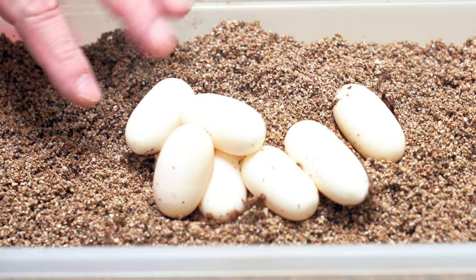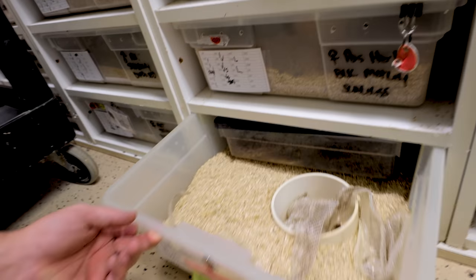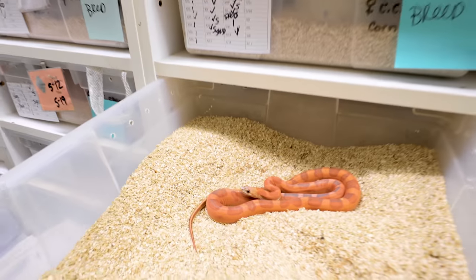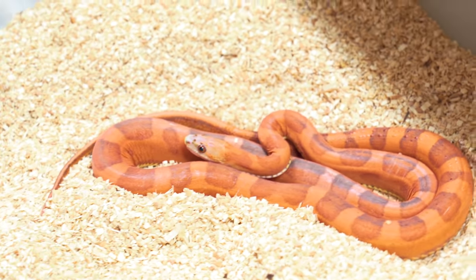I'm gonna candle this egg right here, but we've got 2, 4, 6, 8 good eggs. Not a bad way to start. Next up, we actually have a het black motley scaleless corn snake right here. And it's actually bred to a really beautiful male here. It's actually a motley scaleless corn snake. I mean, look at that thing. That thing is a ripper. So hopefully he will father some good eggs in here.